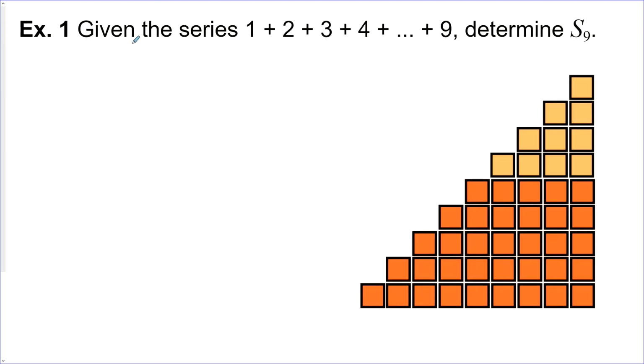We want to add up all the numbers from 1 to 9. So we're trying to find S9. So let's write out our equation. S9 is equal to 9 is our n here, t1 plus t9 divided by 2.